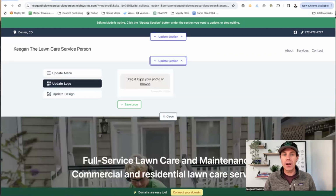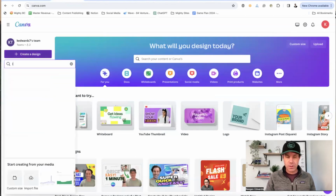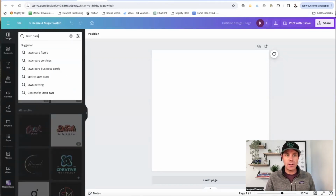Now I'm going to go over here and I'm going to need a logo. So here's where I'm going to break down the tools that you need. First one was Mighty Sites. Second one is Canva. So if you don't have a Canva account, I suggest you create one. There's a free version. So I'm going to go right in over here and I'm going to select logo to create a logo for my business. And now I'm going to just search for a lawn care logo. So I'm just going to put in lawn care, right?